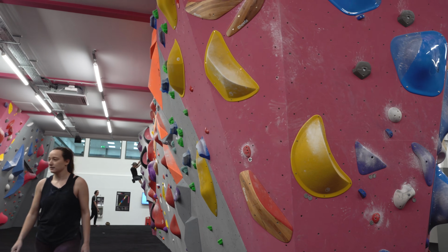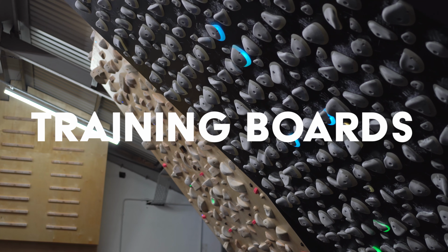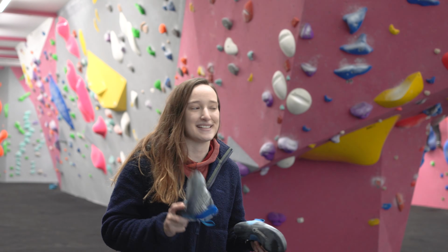So right now I'm stood in kind of like the main room. They've got a really good variety of wall going on. I've got some overhangs, some slabby stuff, some boards over here. Nathan and I are basically going to settle in here for the entire day and just have a mega climb. So I'm going to put my shoes on and then we're going to start picking out some blocks to have a go on, starting with some of the easier blocks.